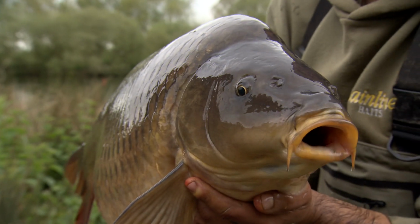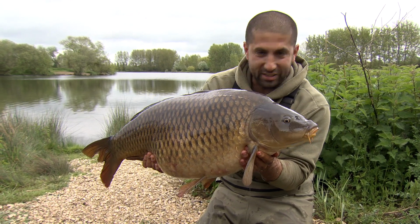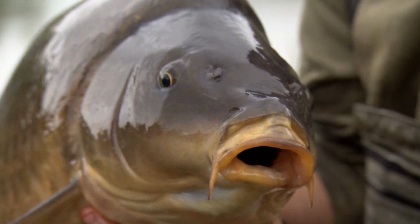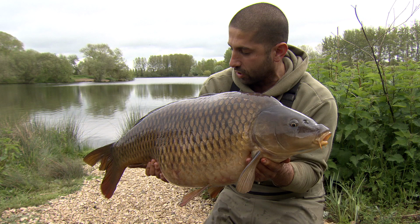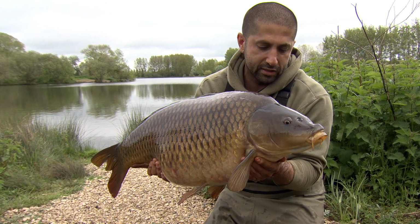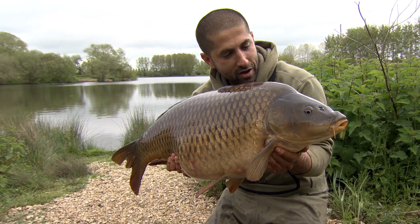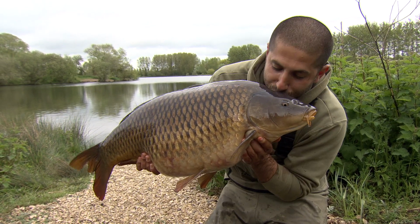Well, how about that? One of the suspects that's been in the whole time we've been here, the tatty-tailed common, as it's become affectionately known, and one that doesn't get caught a lot. Look at that mouth. Barely a hook mark in it. I'm really, really made up. It just goes to prove, a little tweak to the rig, taking that drop-off in line off, adding that little anti-tangle rubber and a shocker rig, and it's tripped up a very, very wily carp. Dreams are made when you catch them. What a creature.